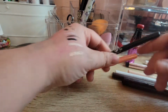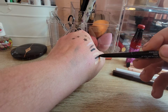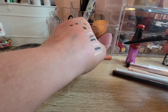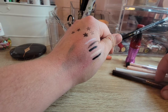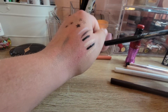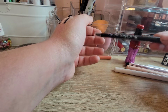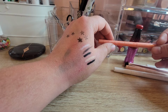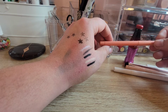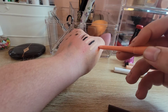Okay, and then I just have two more. I have this Revlon Color Stay eyeliner. I'm not a huge fan of this. It's nice, but I feel like this Persona one is better. And I'm pretty sure I tried this on my waterline and it just did not show through. So I'm thinking I'm going to declutter this one. And then there is this ColourPop BFF cream gel liner in Bay Breeze. And this is so pretty. So very pretty. I'm going to keep this.